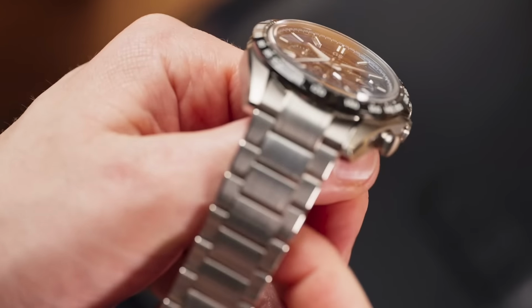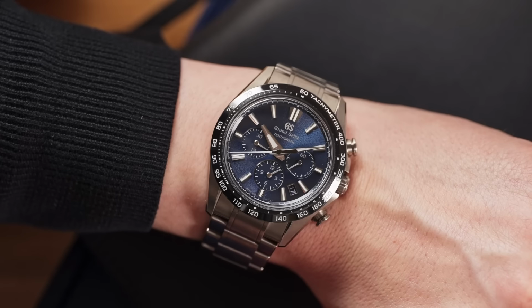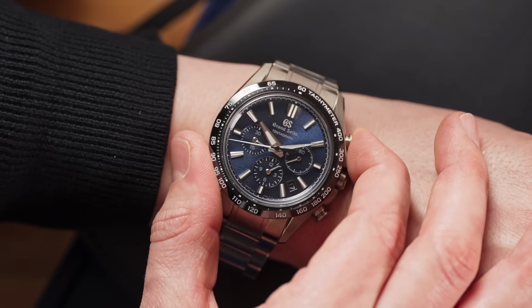You've had a lot of chronographs come in and out of your collection. How do you feel this compares to those? This watch is about $12,000 or $13,000, and it feels like a premium chronograph that's comparable with other watches at that price point. It's a full titanium case and bracelet, so it wears incredibly well, very light, and you get that really great Grand Seiko finishing on the titanium.